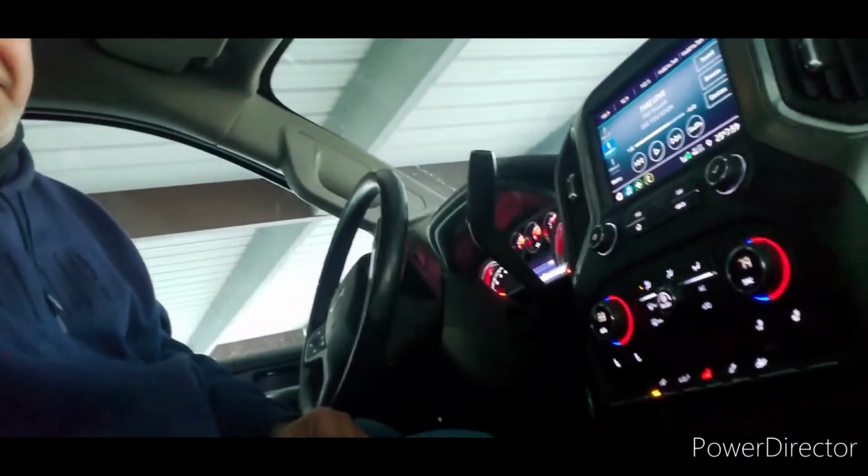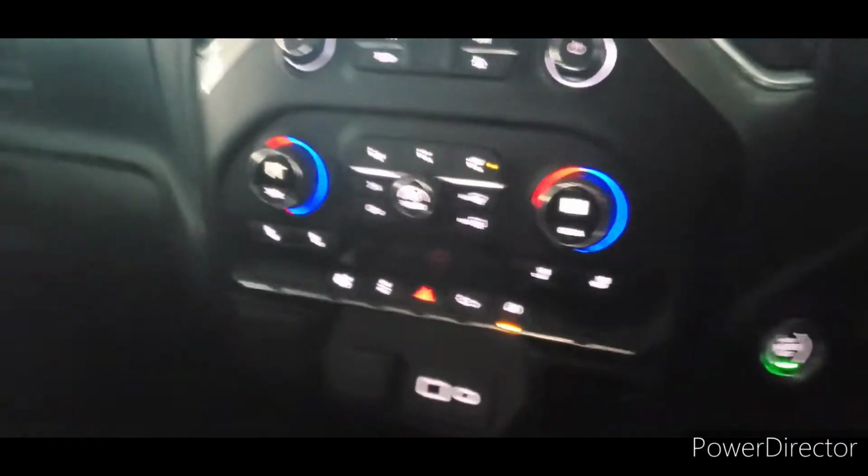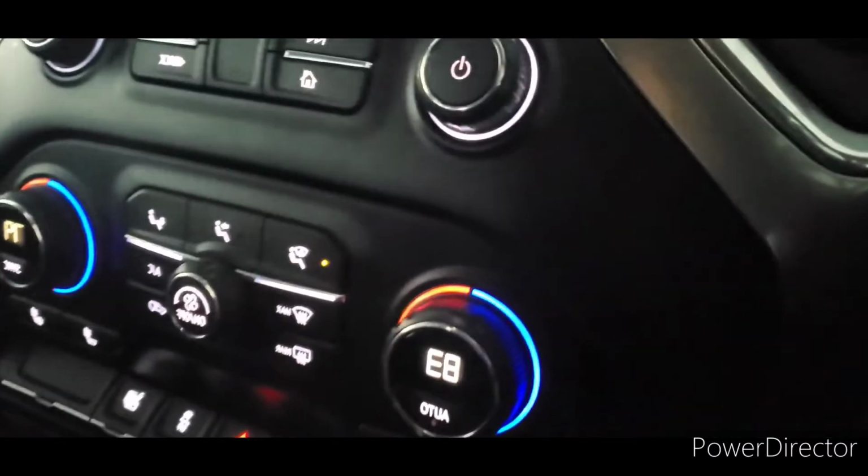Friends, this is a GM pickup truck. I didn't buy it, I just took a rental because my Ford Escape went bad, for repair. But this is a lovely truck. Silverado, I think. Yeah, wonderful. I'll show you from outside.